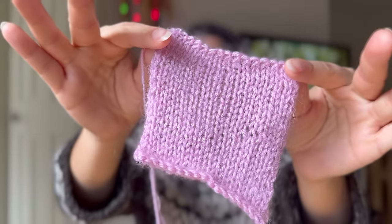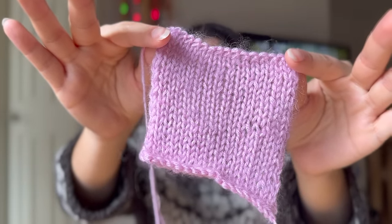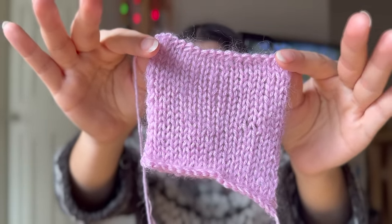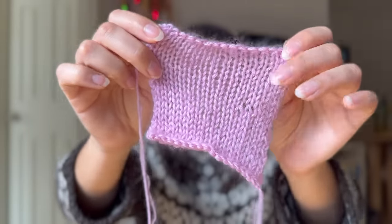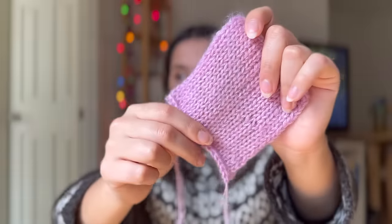This is Mayflower Easy Care Merino in Kid Silk. And I think the color is like cherry blossom or something. It's really pretty. And this is it knit in 6mm needles. So it's a very light, kind of stretchy fabric.